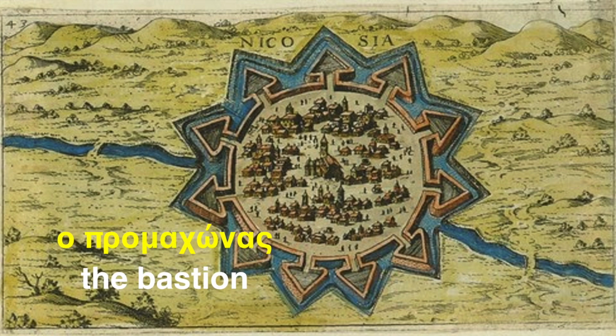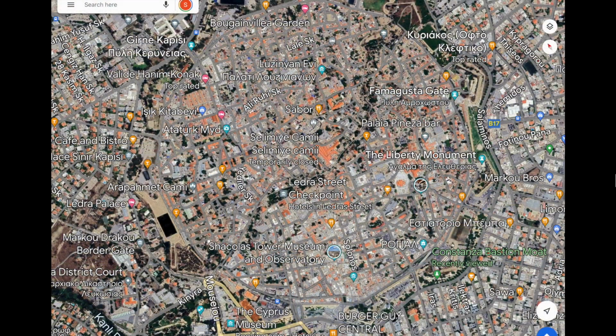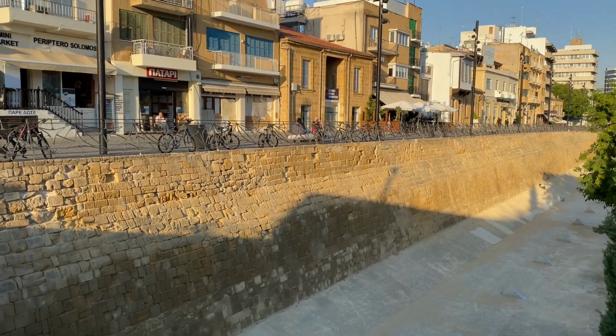Ο προμαχώνας. Here you can see how the walls looked in the 16th century, and you can see the 11 bastions too. This is a Google map of Nicosia in the satellite view, where you can see clearly the circular shape of the walls. And this is a close-up of Eleftheria Square, which we will see in a little bit, with a bastion on each side. So these are the walls.